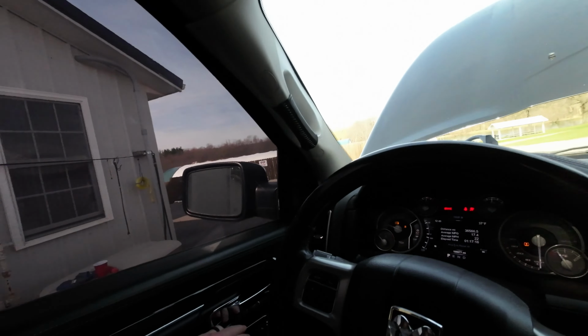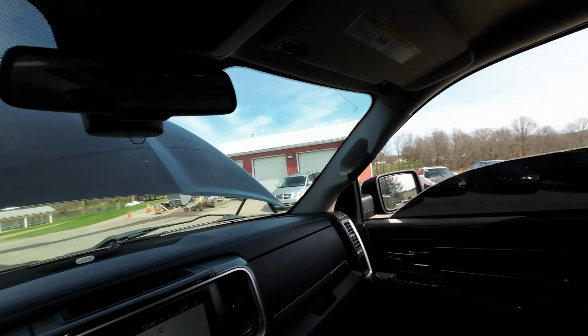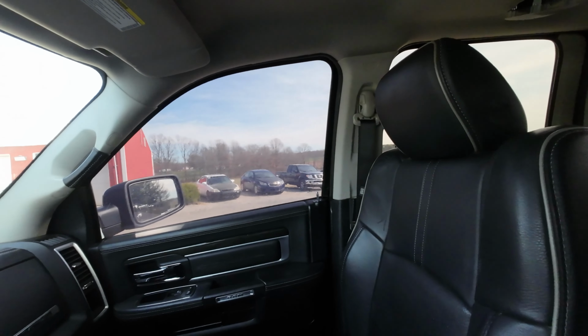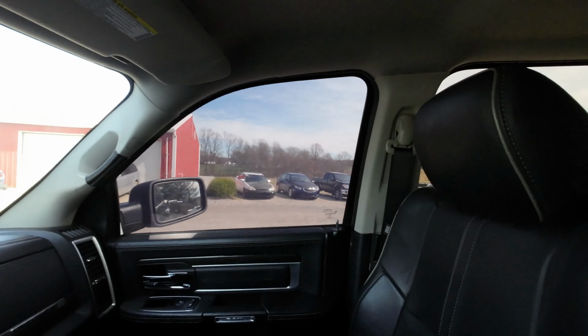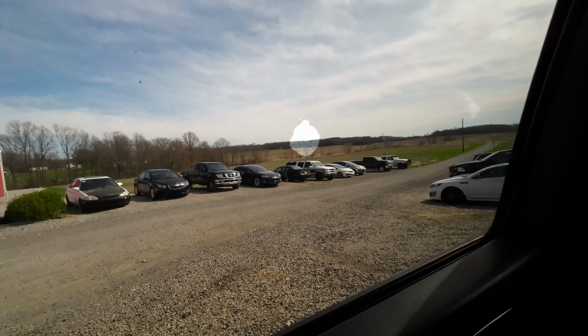What else do we need to test here? The power winders. Boom. Power windows. Do want to note this truck has one of the most horrendous tint jobs I've ever seen. Yuck.